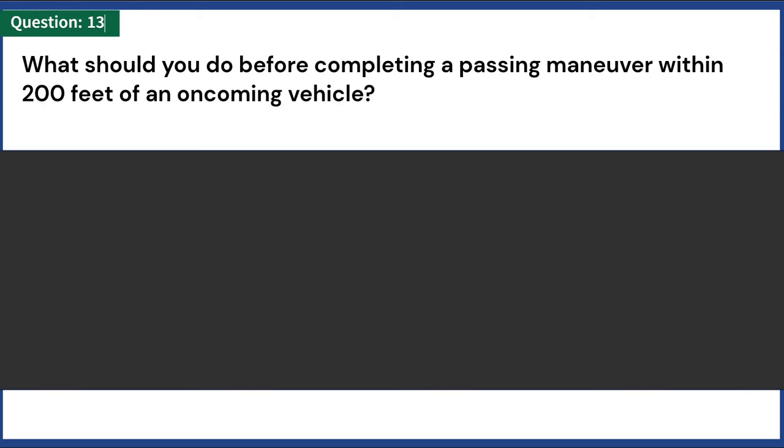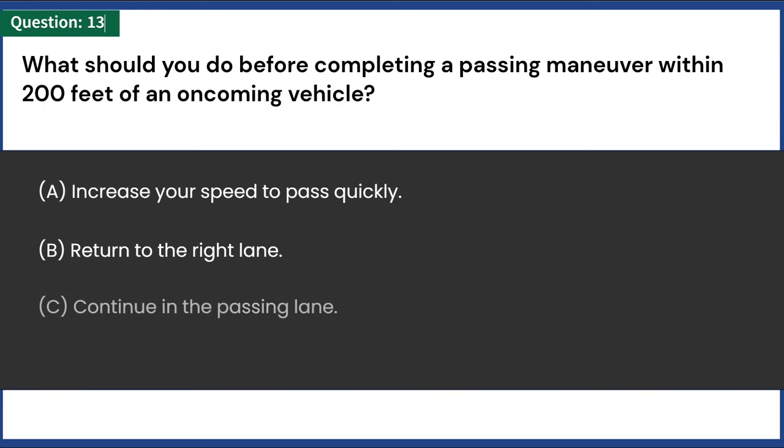What should you do before completing a passing maneuver within 200 feet of an oncoming vehicle? A. Increase your speed to pass quickly. B. Return to the right lane. C. Continue in the passing lane. Answer B. Return to the right lane.